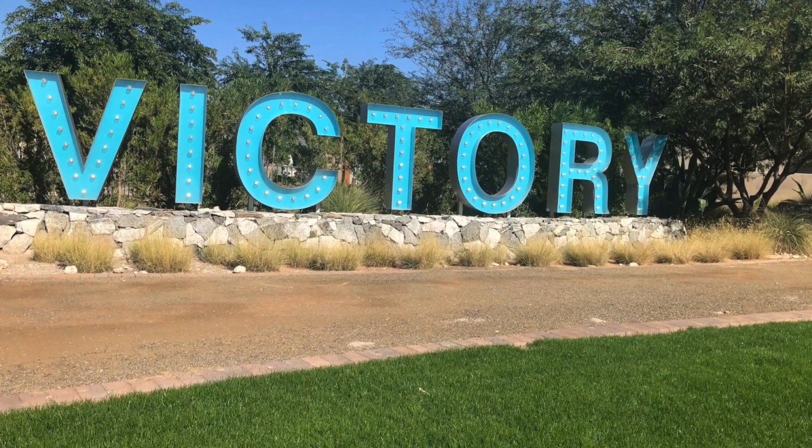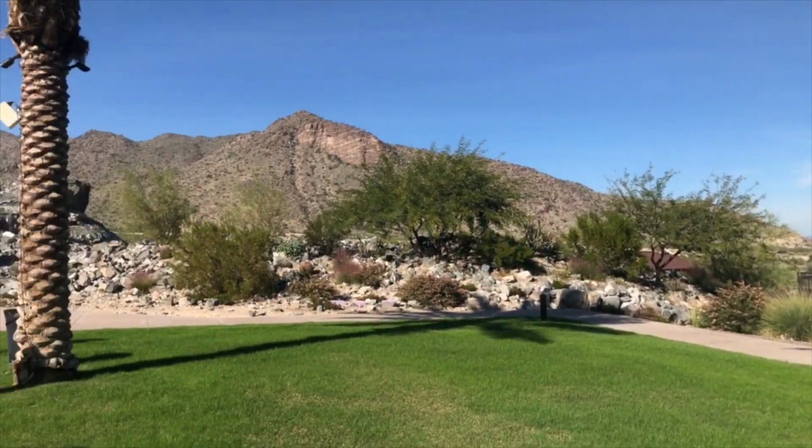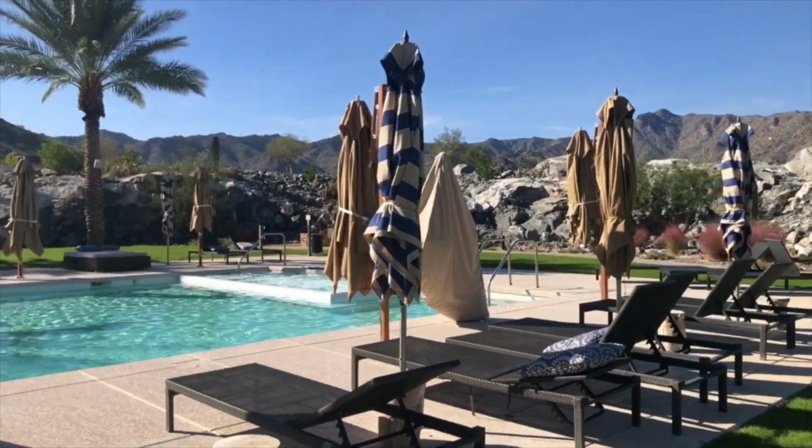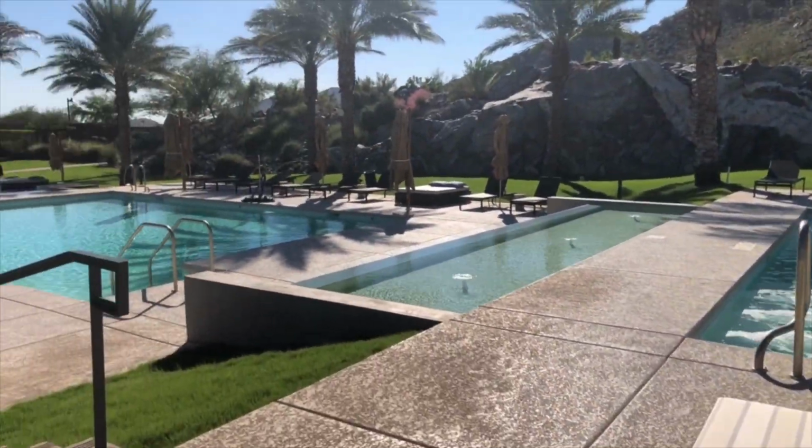Victory is Verrado's active adult neighborhood. Victory residents get to enjoy their own pools, including a lap pool, a spa, and various pools nestled into the mountains.